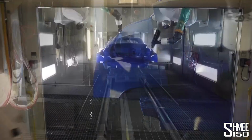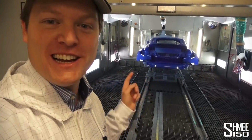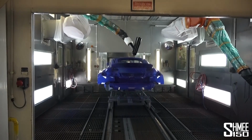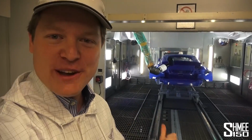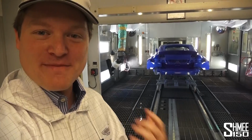How phenomenally cool is this? Being able to see my own car being painted here in the Cobalt Blue, the colour that I've chosen for it. Watching the machines is just utterly, utterly ridiculous. Being this close to it and seeing it happen live and knowing what this is going to look like in all the future content we're going to be filming with it. This is amazing.